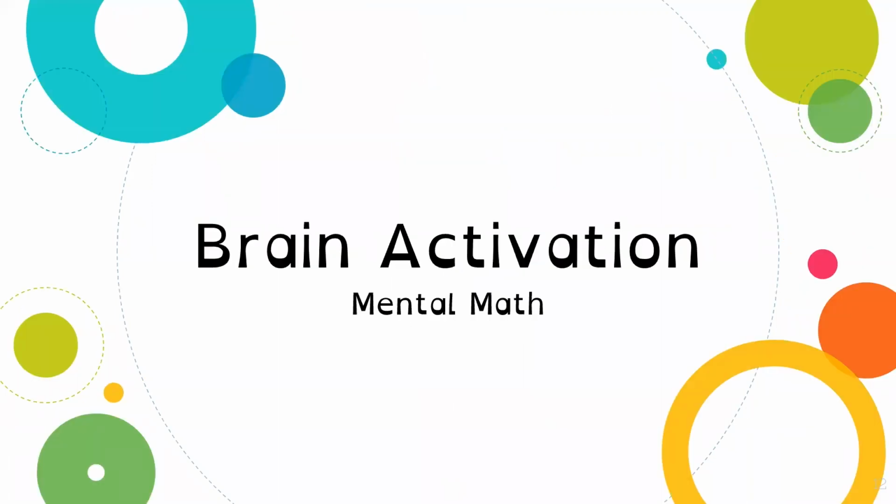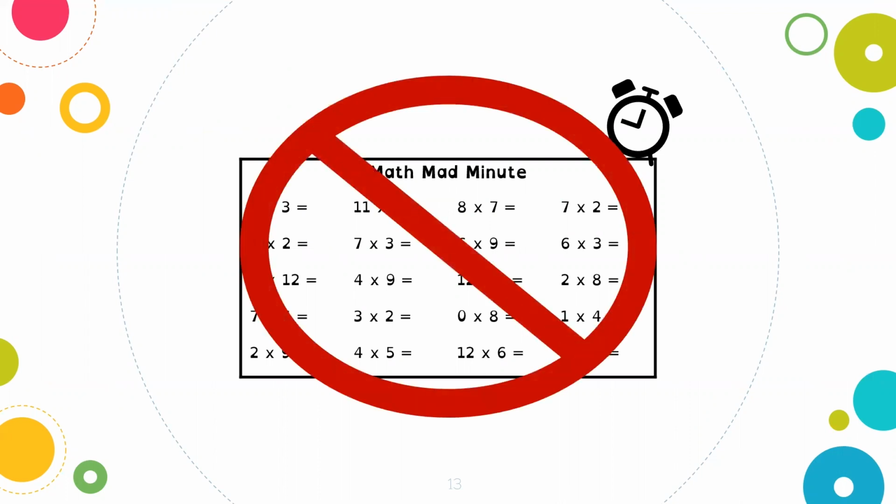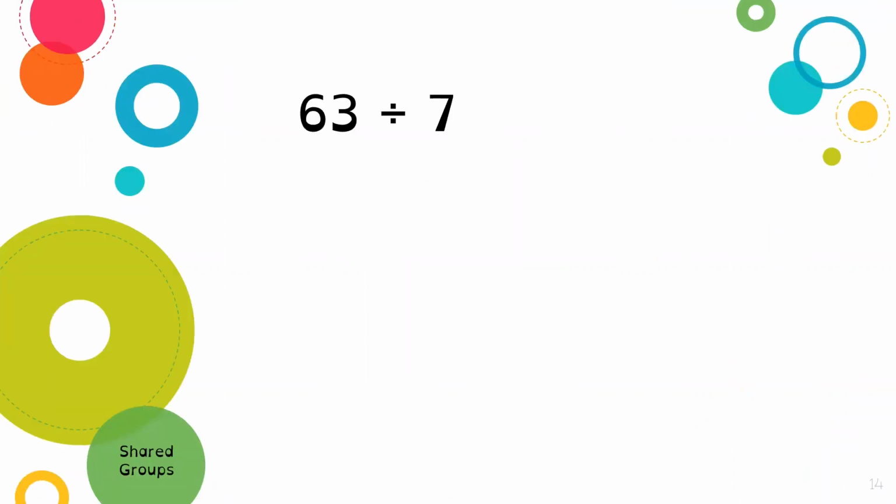So first, let's do a brain activation with mental math. We know that mad minutes that many of us experienced in elementary school are not beneficial. They don't really teach us how to be more comfortable with numbers or be confident with our arithmetic facts. So instead of drilling and killing, we focus on developing strategies that we can apply to various situations that we're comfortable with and the applications. So today's question is 63 divided by 7, and we're using the strategy of shared groups.